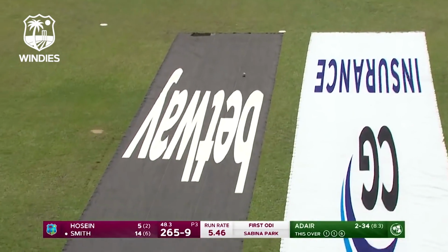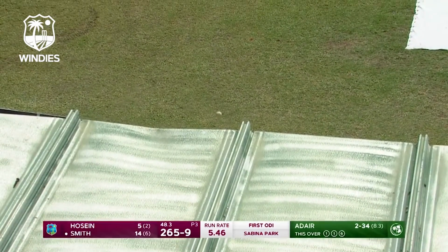Goes full again. Clobbered down the ground. That's going to be another 4. This is poor bowling, but it's excellent batting. O'Dane Smith, this is all power, all muscle.